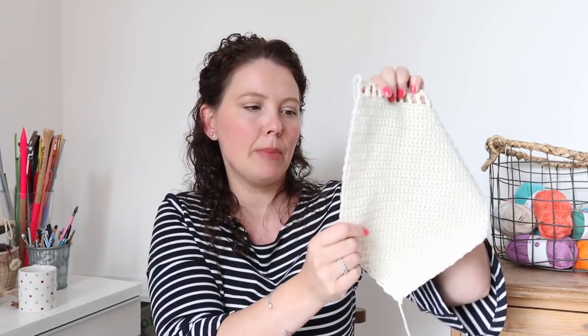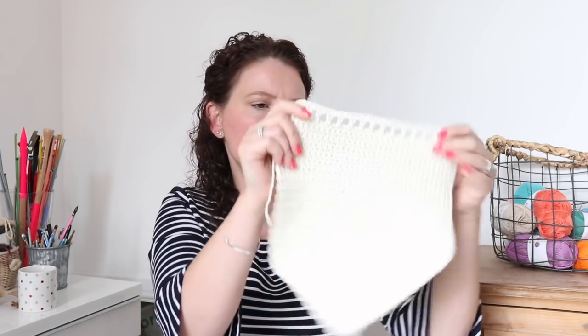Anyway, for that one, I'm using, I think it's a Sandras Aran weight cotton, and I was using a 4.5mm hook just to try and get it as dense as I could, really. I could have gone down again, but I'm not sure whether to back it, or I will have to see. I'm really just playing around with that at the moment.